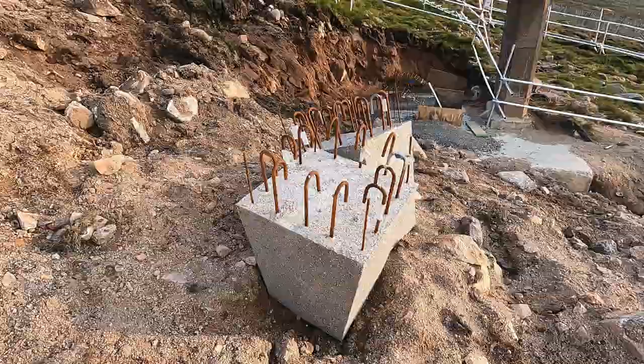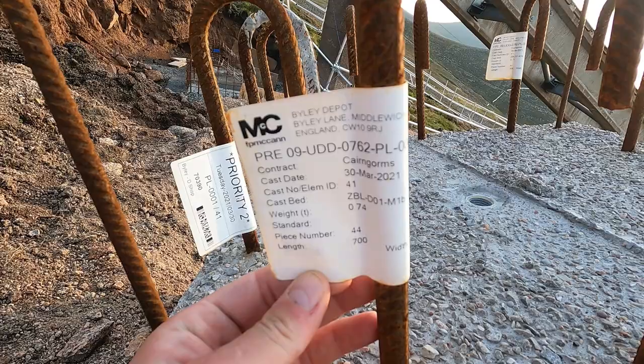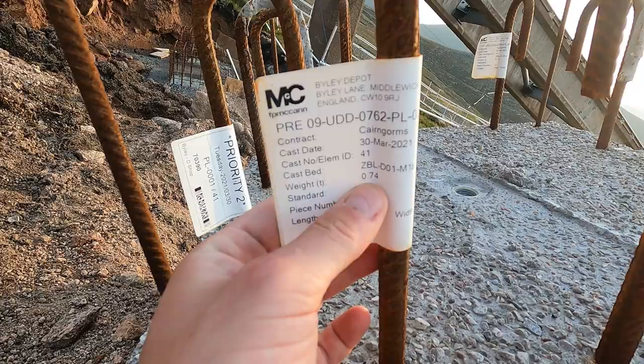These are the precast plinths that they use for fixing the steel props, and you can see that they're made by FP McCann on the 30th of March, so they're quite new, and they weigh 0.74 tons, so that's 740 kilos. You wouldn't want that to fall on your toe.